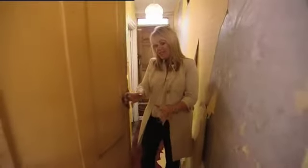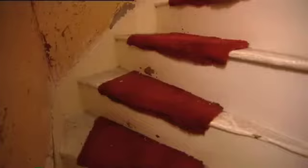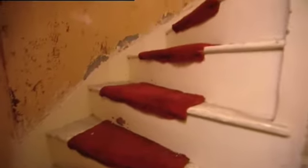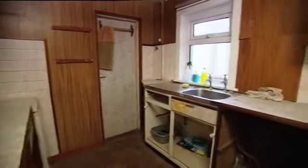It's quite interesting, though, because down there's a little sort of spiral staircase leading to the cellar. And then round here, look at this. You've got a spiral staircase with a beautiful curved wall leading upstairs to the bedrooms. You really wouldn't expect to see something like that in a house like this in Gillingham. It's quite unusual. You've got a little kitchen to the back there, and through here, you've got the back reception room.